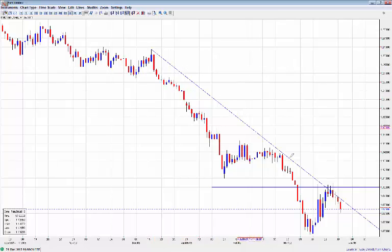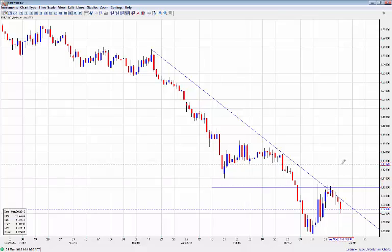Also, it bumped its head right on that downtrend line, which is resistance. So you can see there are two resistance lines here, and that goes back to confirmation. I like to see multiple indicators telling me the same thing, multiple markets telling me the same thing.